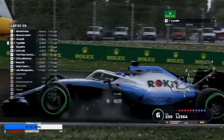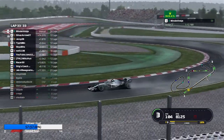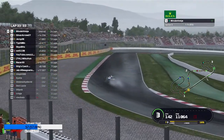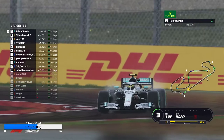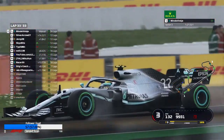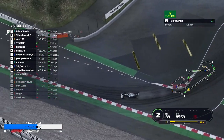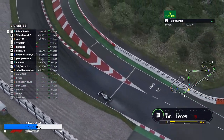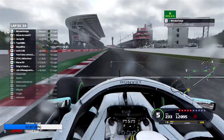A lot of these drivers, I'm sure, extremely exhausted after the long race that we've had here in Spain due to those safety cars coming on to reset the track. Blind now with two turns to go. Remember, on those old tires, we'll see if he can make it around this last corner. It's looking like Blind is going to cross the checkered flag here in Spain.